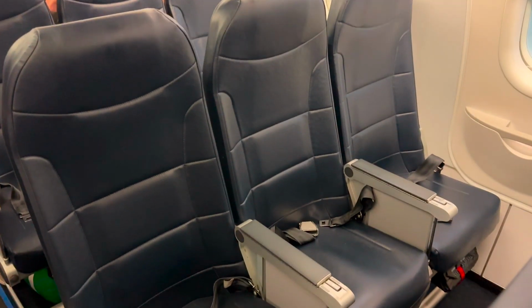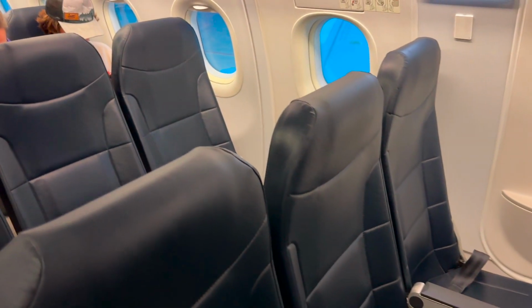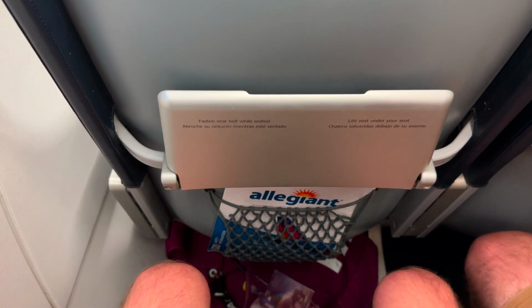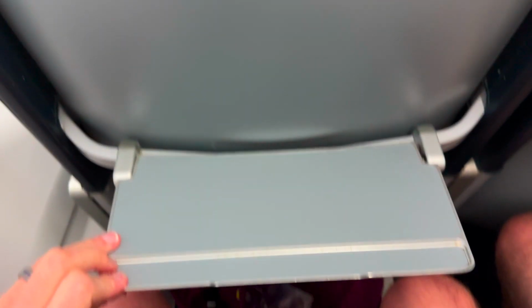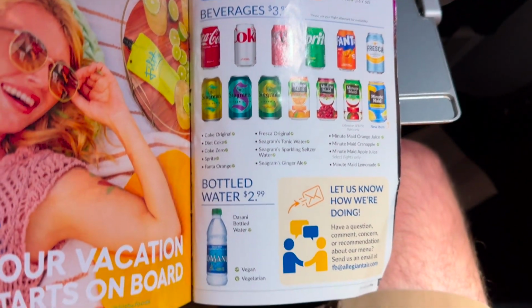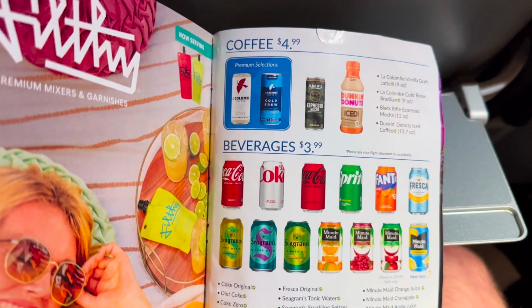Allegiant configures their A320s in a 177 all-economy configuration, with 30 inches of seat pitch. In the seatback is a very small tray table. If you have anything larger than a cell phone or a soda can, forget about even attempting to fit it on Allegiant's tray tables. Allegiant is the only airline in this comparison with a mini magazine, showcasing some of their destinations along with the in-flight menu.